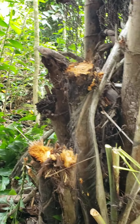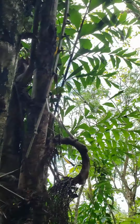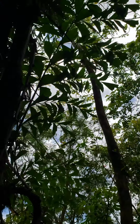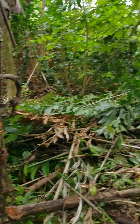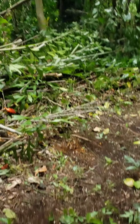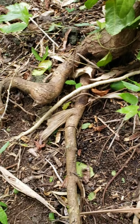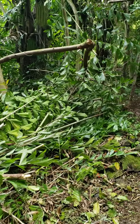So here's some of the tree that we were cutting. This is the fishtail palm. Get some really interesting leaves on that one. Looks like a piece of art. New brush wall in the making. Okay, gotta be careful. Roots out in the ground. Okay, here we go again, yeah.